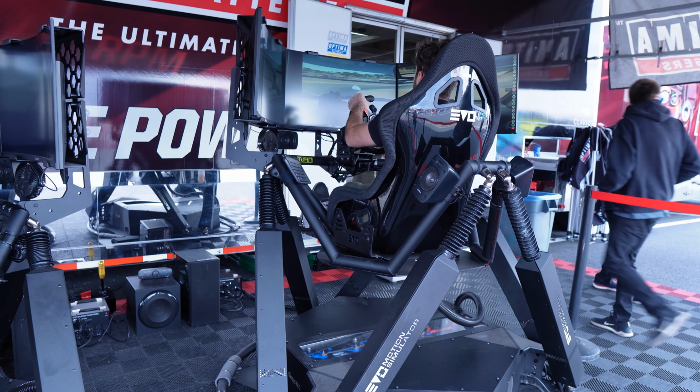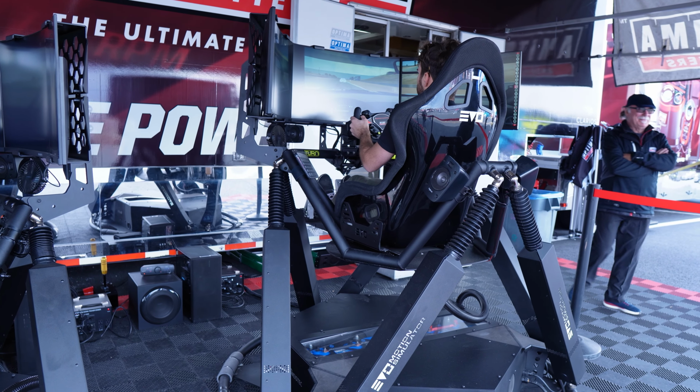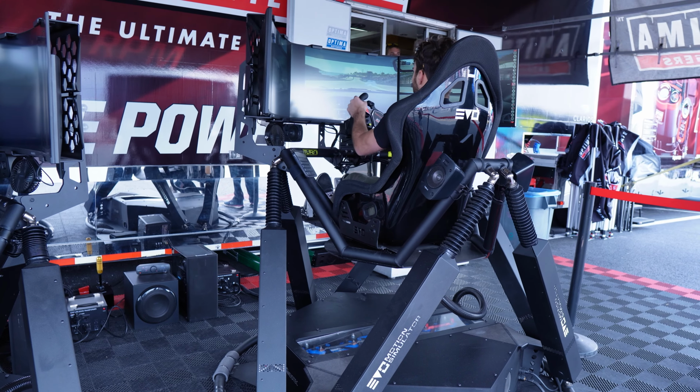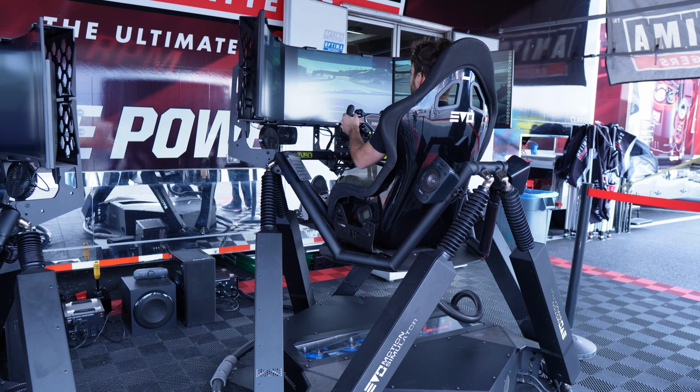I just wish I could have a lot more time with these motion rigs with settings that I'm used to for the brake and steering. That way I can get a much better idea of whether the extra information I'm getting from the motion system is helping me drive, or just making the experience a lot more fun. But I'll let this roll for just a little bit longer, and then we'll check out the last rig.